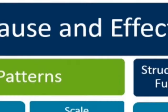One of the biggest cross-cutting concepts is cause and effect. Cause and effect, whether we're talking about character and plot, or we're talking about a ball rolling down a ramp, or we're talking about how temperature can influence whether we get rain or whether we get snow. There's cause and effect here.